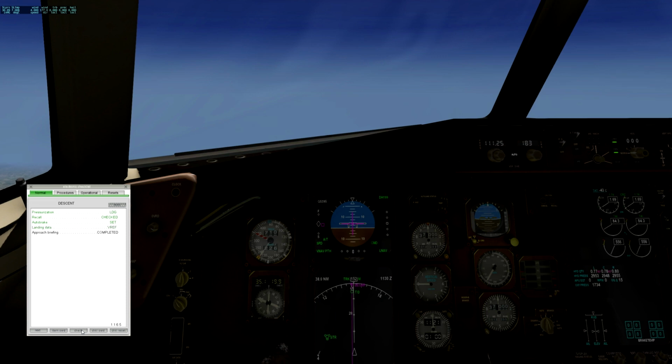Our approach briefing, as I said, we're following the Tango Romeo Alpha 1 Zulu star, transitioning via Amiki, and then landing on runway 16. If we have to execute a missed approach, then we will be climbing on a heading of 154 to 5,000 feet at 2 miles away from the ILS, 2.2 miles away DME. We will turn left, no more than 210 knots, and we will intercept the 035 radial 215 to Zulu Uniform Echo, and then we will hold.